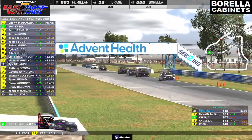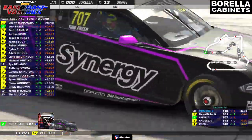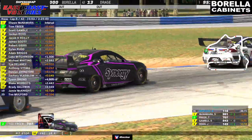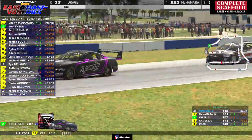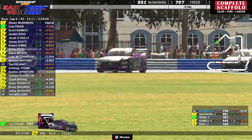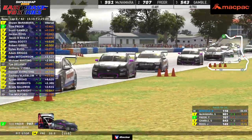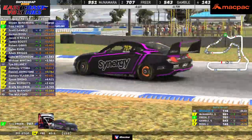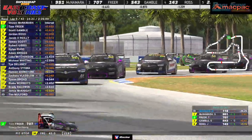Gamble shows the nose going down into the hairpin. Thinks wiser, tucks back into single file. Of course, these guys lapping last lap at 202.35. McMahon's best has been a 201.3. So these boys pushing pretty hard here. McMahon being made to work for it by Freo.